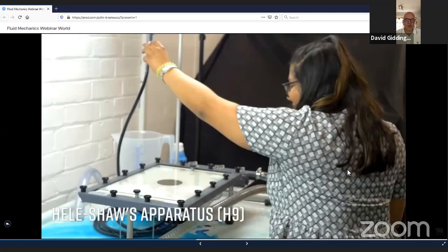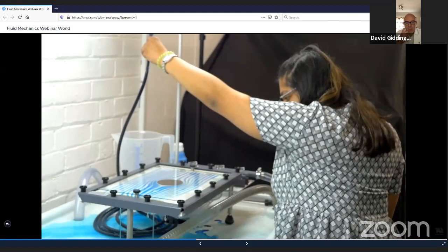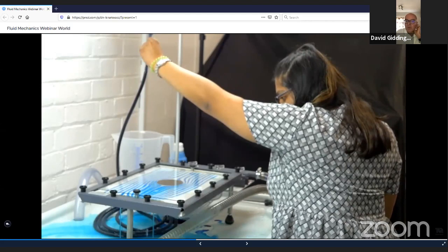We supply a roll of rubber sheet, and we cut out models, and you can see on that video there the flow patterns around the models. But I must stress, this is a laminar flow condition.